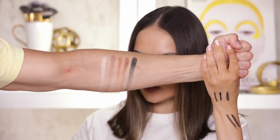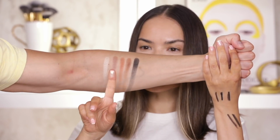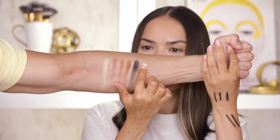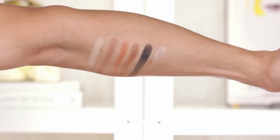All right, and the last one is that celestial shade. Feels like there's some interesting particles in there, but still kind of creamy. Look how reflective that is. Wow.